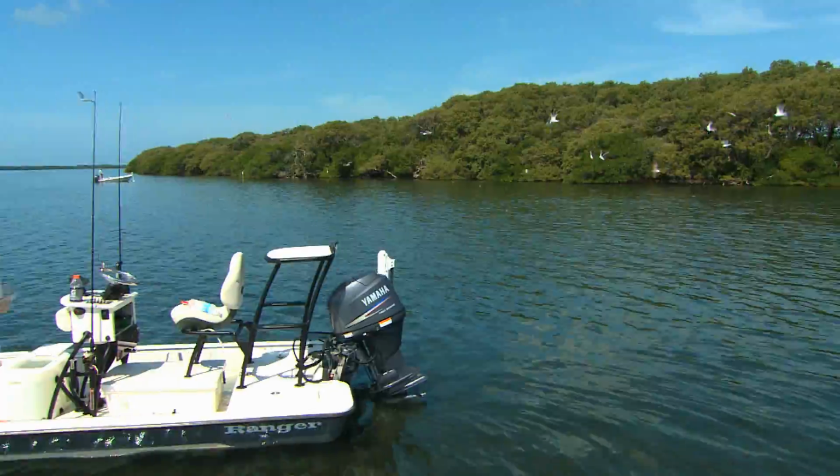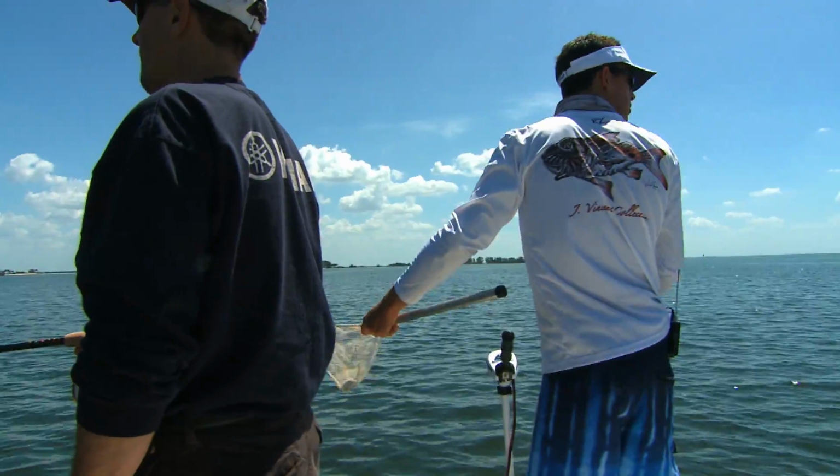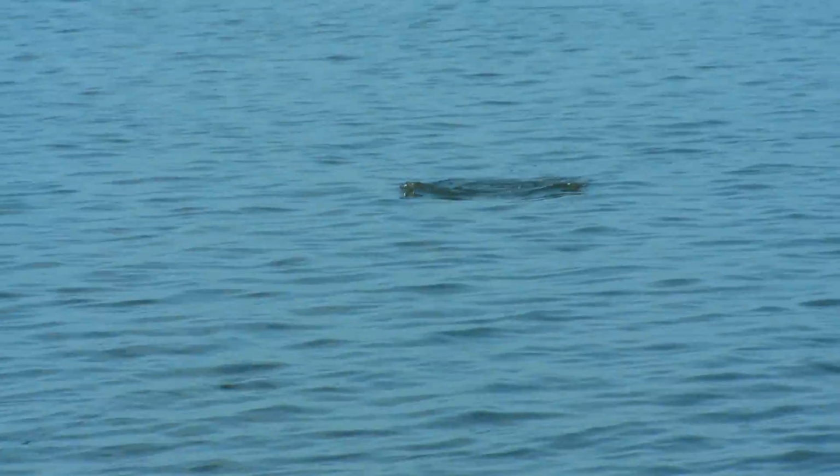There's been a big school of redfish in this same area for a few weeks now, and there's literally 300 of them, all nice big ones. Once we find them, we just quietly set up in front of them and start tossing the chum in the water and get them all excited. Once they start popping the bait, that's when you can just hammer them.